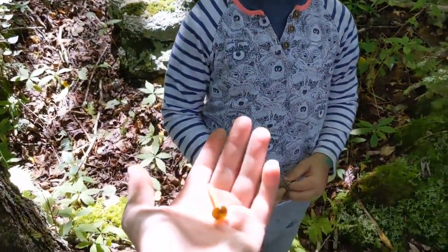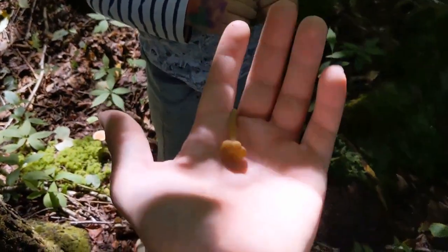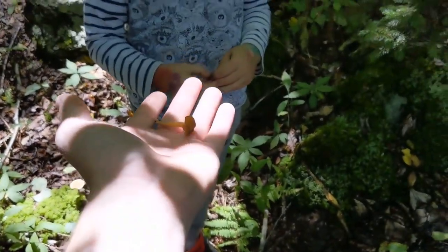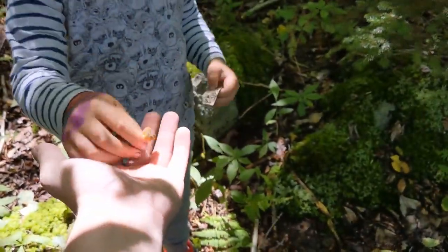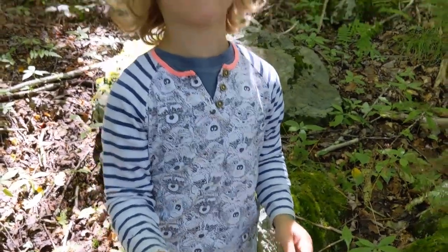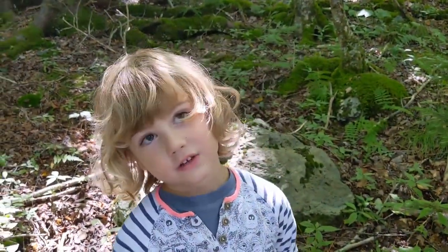It looks like a cloud. It kind of does look like a cloud, doesn't it? It's called a jelly club fungus. I've never seen those. You want to hold it? Yeah. It's kind of jelly-like, the way it feels. What does it smell like? I don't know. You smell it. Does it smell like anything? Melon. It smells like melon.